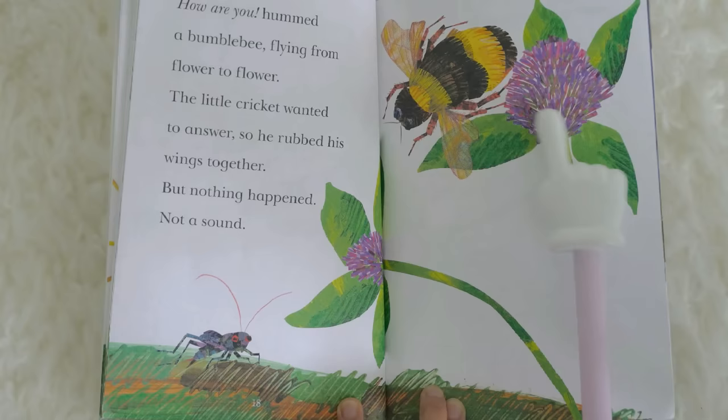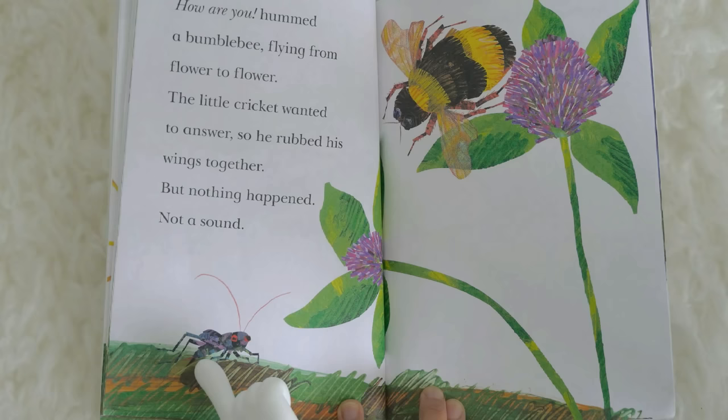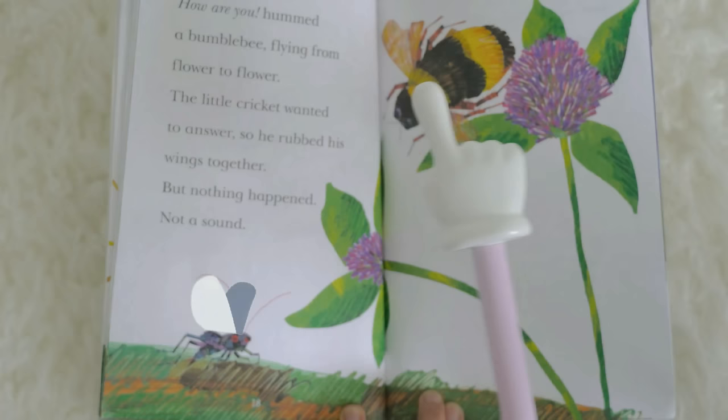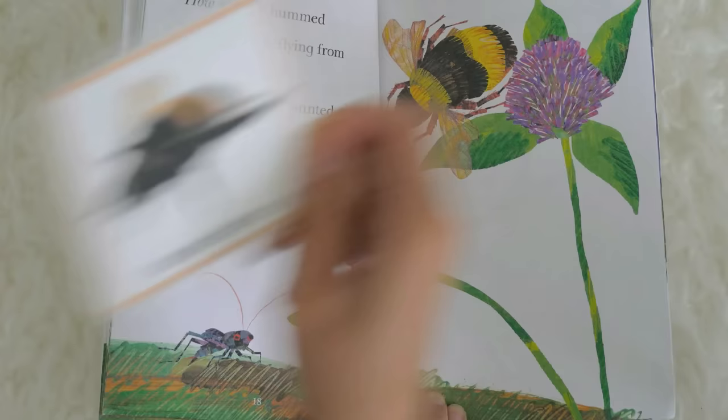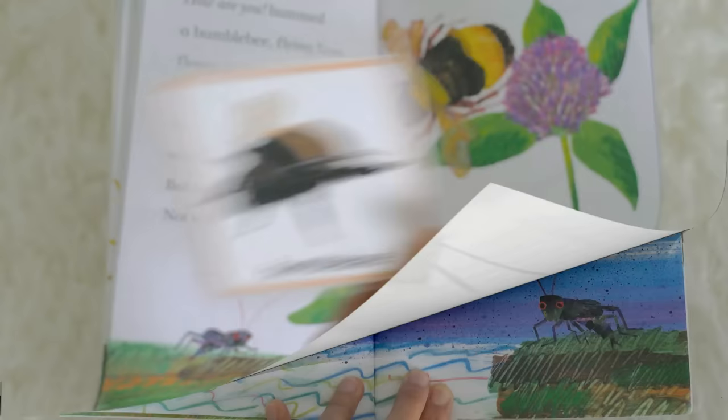The little cricket wanted to answer, so he rubbed his wings together. But nothing happened. Not a sound. What is this, kids? It's a bumblebee. Bumblebee. And a bumblebee looks like this. Bumblebee. Good evening, whirred a dragonfly, gliding above the water.